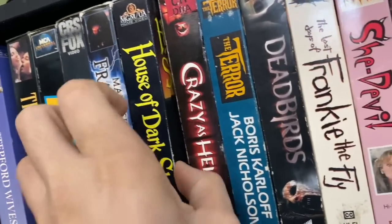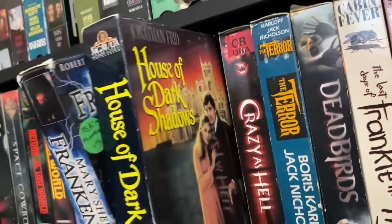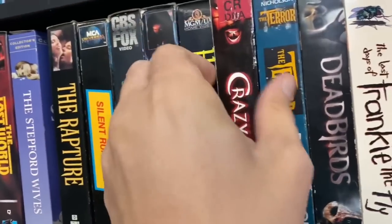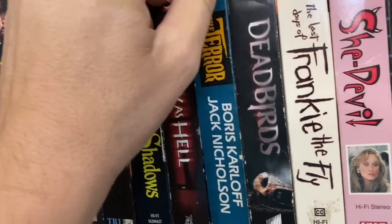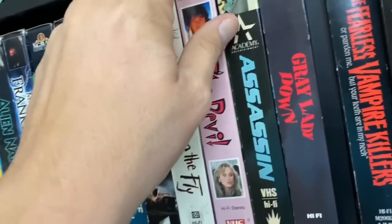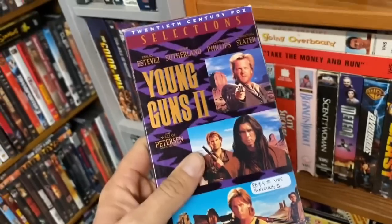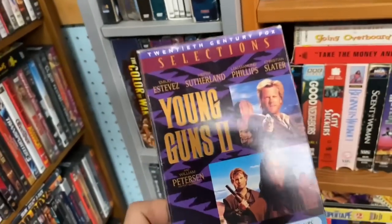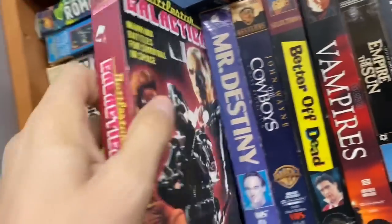House of Dark Shadows. Let's see if we can pull that out. Then we've got Frankenstein. Crazy as hell. The Terror. Boris Karloff. Interesting. Oh yeah, I remember She-Devil with Roseanne Barr. I don't think I have Young Guns 2 on VHS. I've got it on DVD, but I don't think I have the second one. There's a Battlestar Galactica.